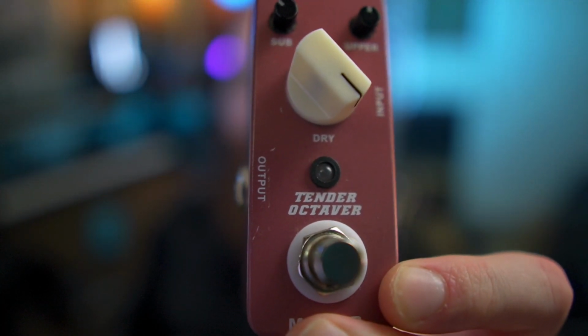This here is the Mark I Tender Octaver, and is the subject of today's video. Electro-Harmonix successfully won a lawsuit against Mooer for this pedal and forced the discontinuation of its manufacture. Now, personally, I'm torn on this issue. On the one hand, pedal designers are putting a lot of work and money into designing high-quality pedals, only to have some other company come in, steal the circuit, and profit off it, undercutting them in the process. On the other hand, many musicians can't afford to buy hand-built boutique pedals, and cheaper manufacturers are getting good tones into the hands of musicians for a much more reasonable price.